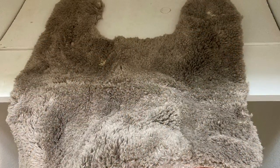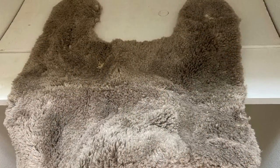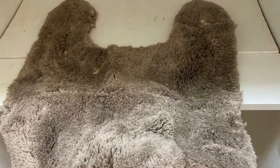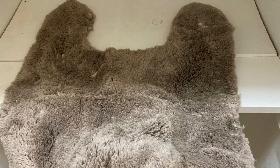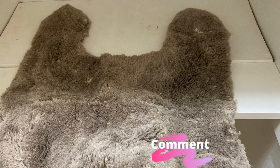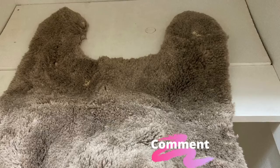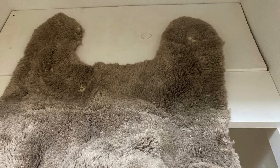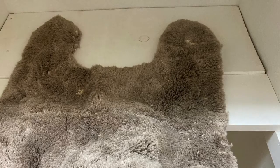Now this is something I definitely don't use. I don't know why I didn't get rid of it the last time I cleaned out this closet, but this is the rug that goes right by the toilet. I think this is the worst thing you can use if you have men in the house. So I learned very early on not to use one of those. So I'm not sure how I still have it.